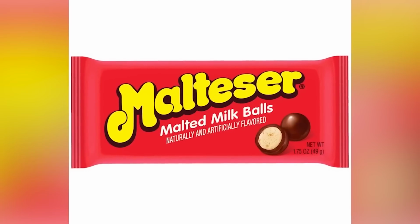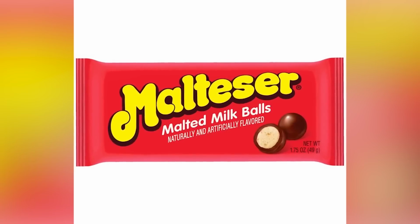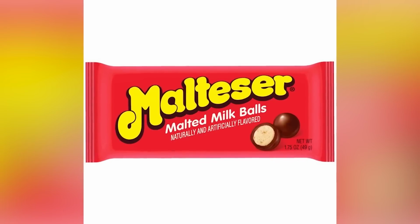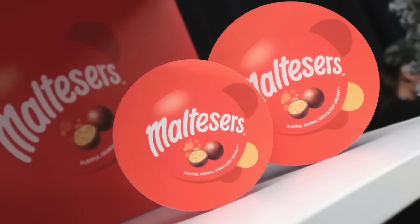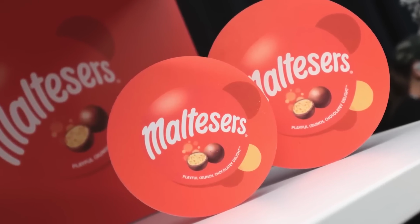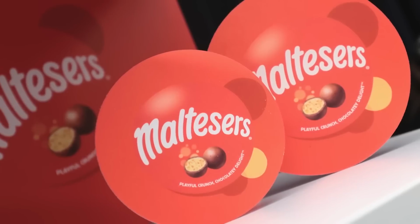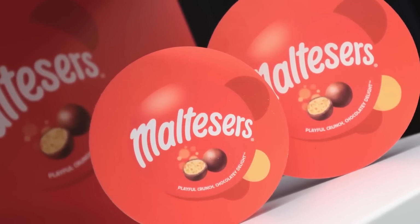However, in the US, Whoppers producer Hershey's actually owns the American trademark on the word Malteser, according to Confectionery News, and puts out a similar malted milk ball product. In 2017, however, actual Maltesers became available in the US for the first time.